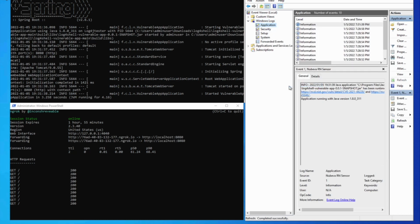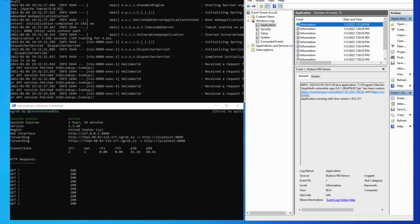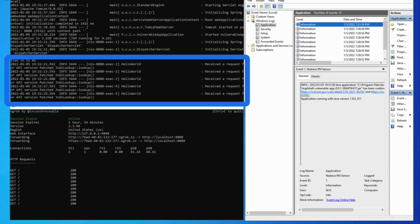When we check the event viewer and refresh and grab all the latest events, you'll see that in the very first event, we've identified the application and the Nubeva sensor has automatically patched the vulnerability. Now, let's go back to the Trend Micro Log4j tester and try it again. No vulnerabilities detected. Let's go check the Java application logs. The hot patch works even for applications that were launched after the sensor was initially installed.